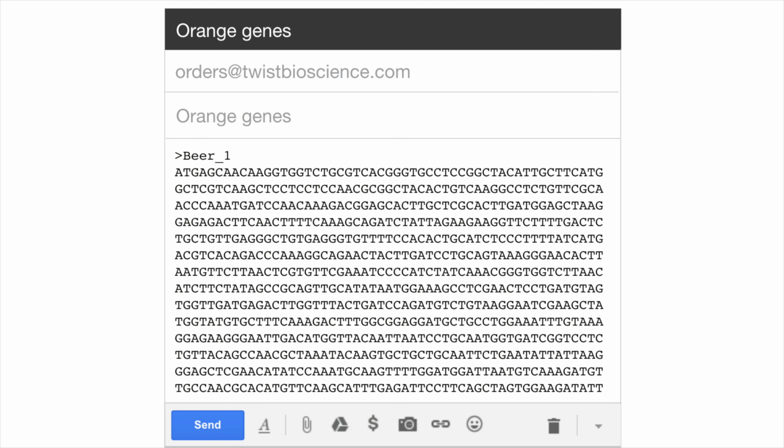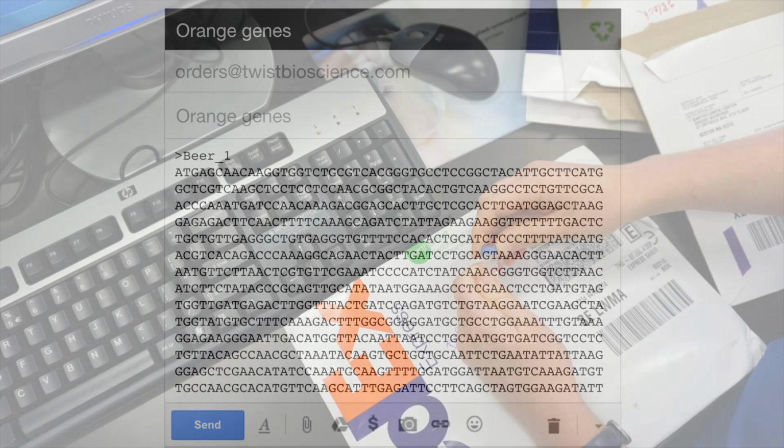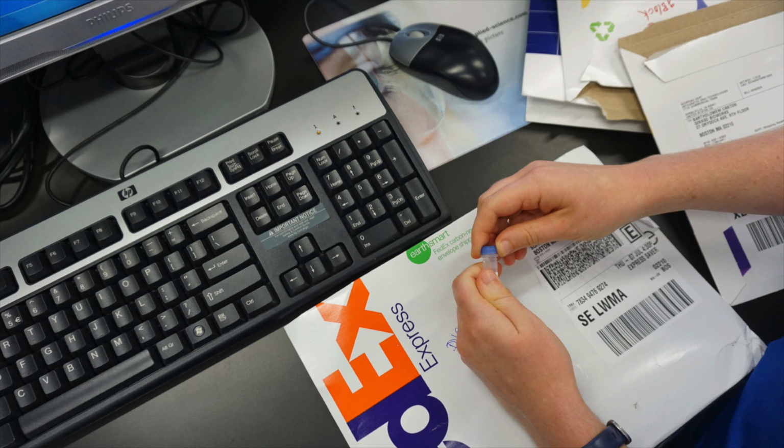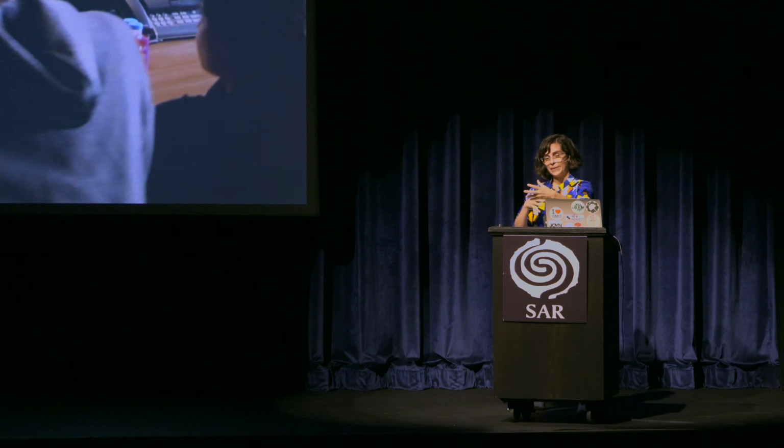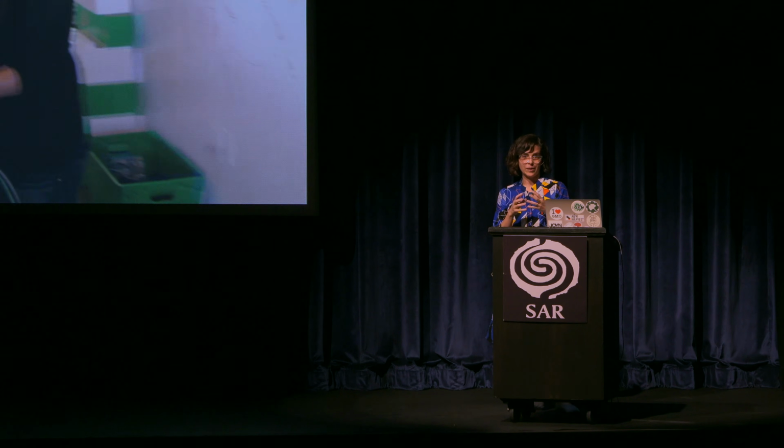I'll send it in an email to a DNA synthesis company, in this case Twist Bioscience, a company that we work with. And a few weeks later, they'll send me a tube with freeze-dried DNA in it that has that sequence in it. And then the lab that I work in and the company, Ginkgo, we've built this lab that uses a lot of automation to take that DNA and transform it into the yeast. So now that yeast becomes a little factory for producing orange flavor via the DNA that we were able to engineer in it.